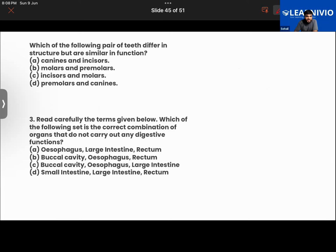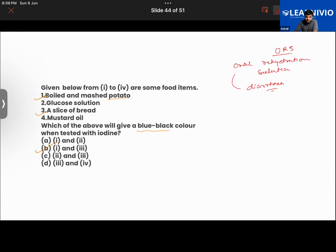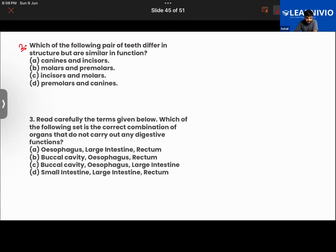The question says, which of the following pairs of things differ in structure but are similar in function? You have to answer in the chat box. Suleiman, you were answering it as option B. Yeah, you were answering it correctly. Good. Hassan, where are you? Neither are you speaking, nor have you turned your camera on. Like, it's on, but it's basically dark. I can't see you.